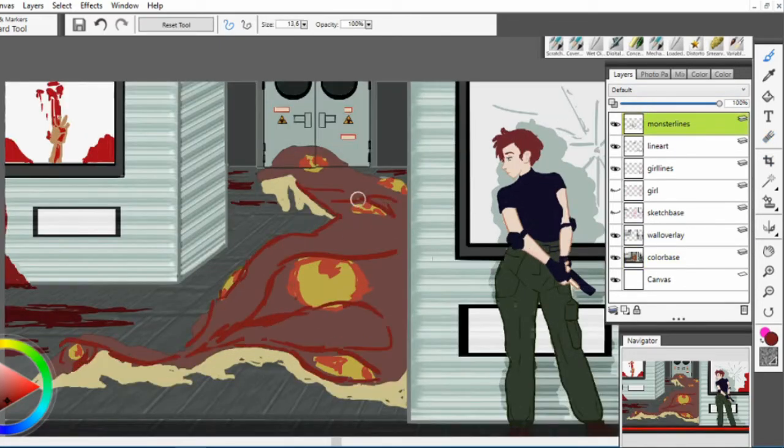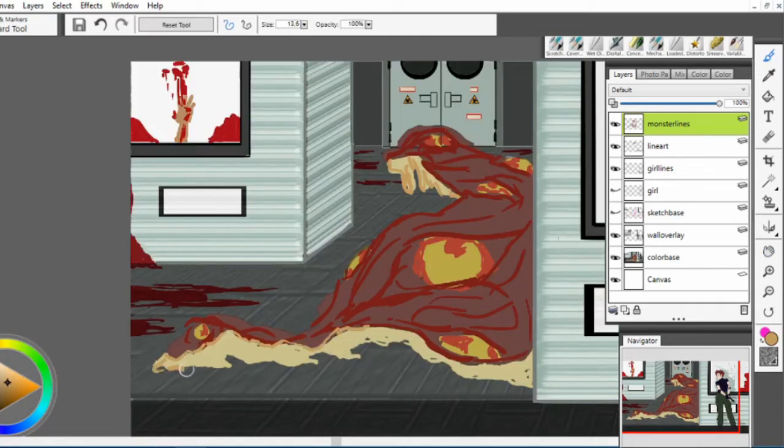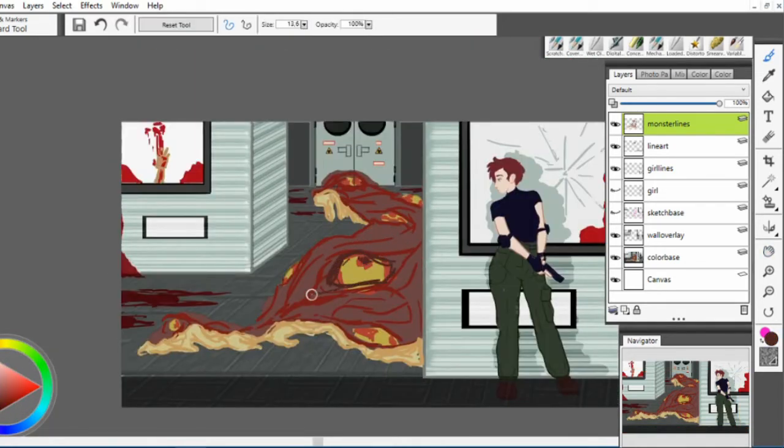I've really been enjoying that process ever since I worked on my environmental thumbnails, which I used a lot in the cityscape one.